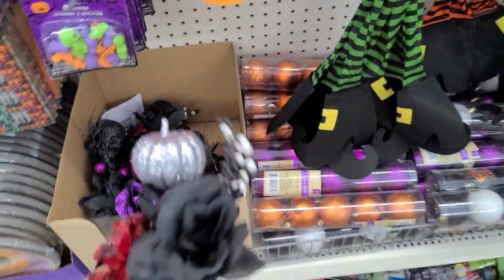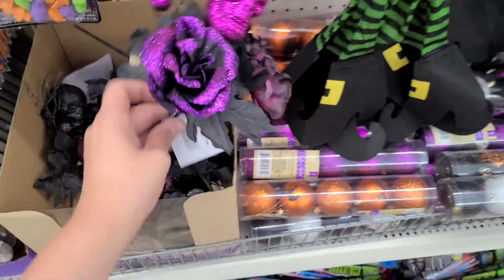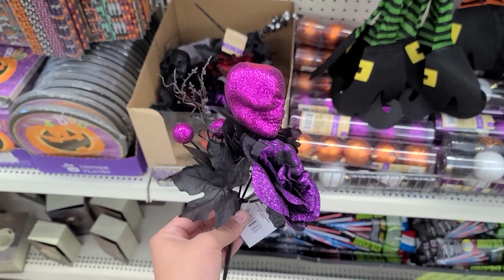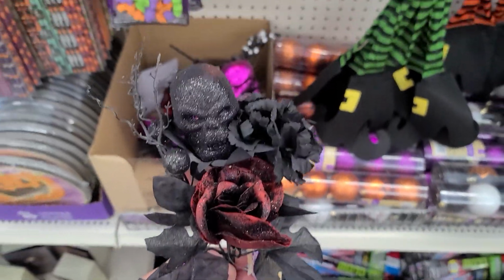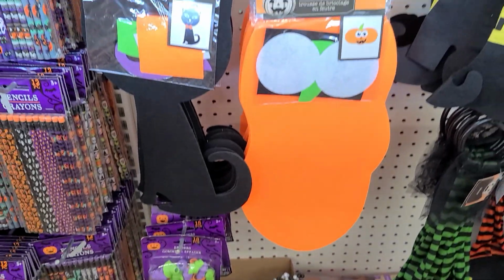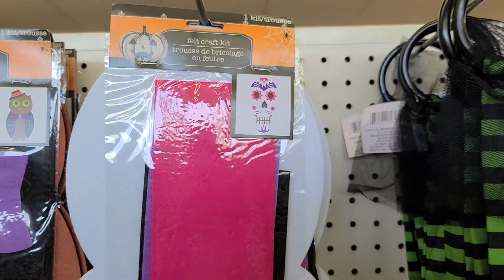You guys, these are so cute for $1. Oh, I'm definitely gonna take this one. Look at the skull on that. Oh, you guys. They have it in the black. Look at the skull. Definitely cute. Those are cute. Oh, that's new. Look at that one, the Day of the Dead.